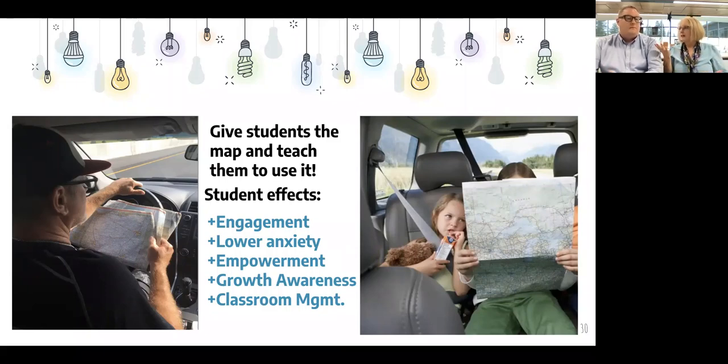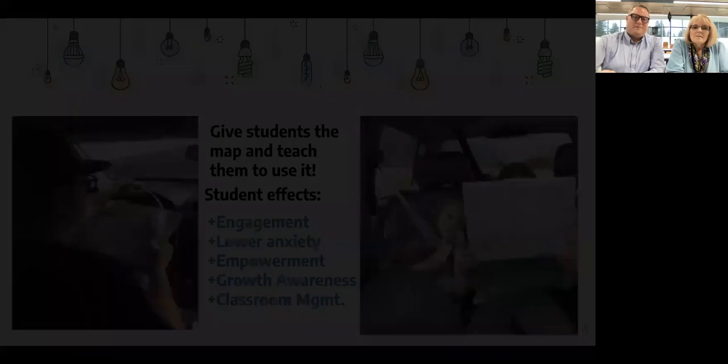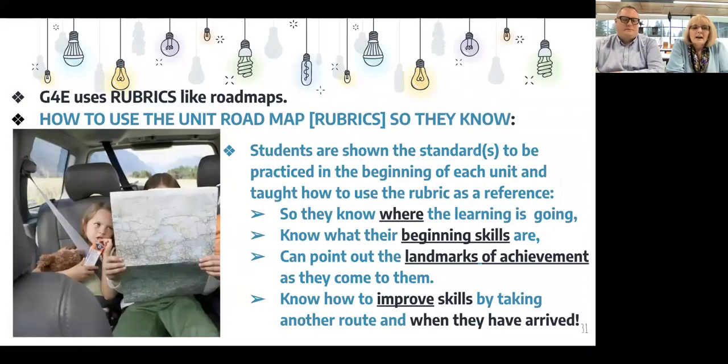They have growth awareness. They just feel like they're part of the trip, part of a positive journey. Have you ever been in a car with kids in the back that are just really crazy? It's because they're not involved in the trip. So one of the things I want to draw an analogy for is how to use the unit roadmap or rubrics. That's how we lift the veil.